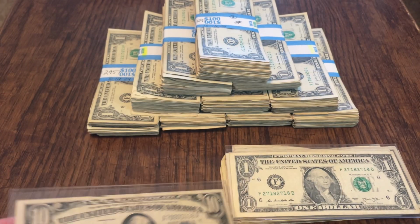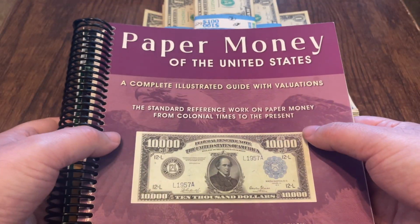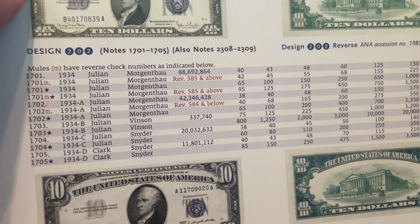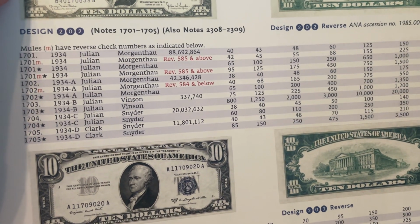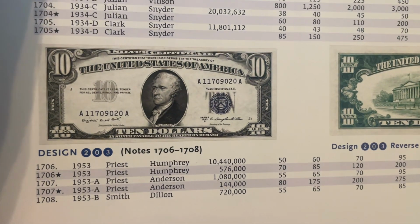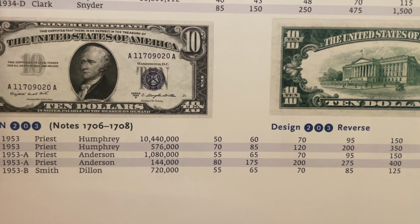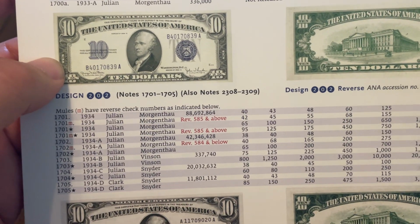And in fact, let's grab the big book and see what the big book has to say about this. And when I say big book, you guys know, Paper Money of the United States. That's the book. If you don't have it, get it. And here we go. Here's the $10 Blue Seal. You can see they did a 34, 34A, 34B, 34C, 34D. So these were out for a little while, but then you look down here and you've got the 53 series, and you can see how the numeral is now gray versus the Blue Seal there. The Blue Seal is much smaller. You can see the comparison.